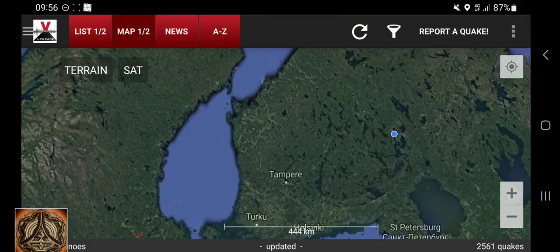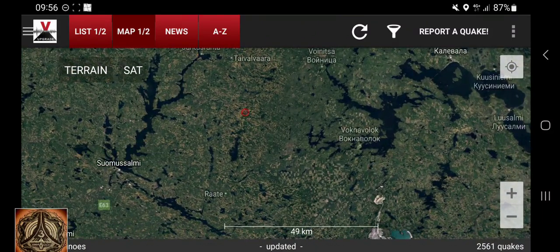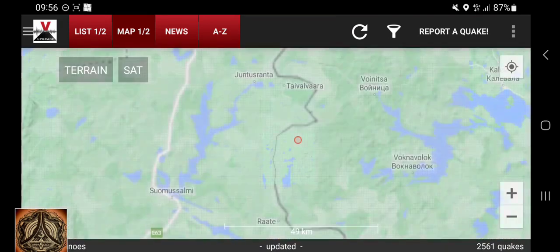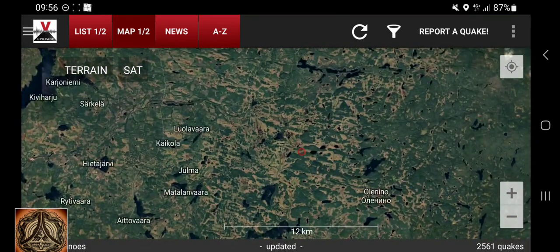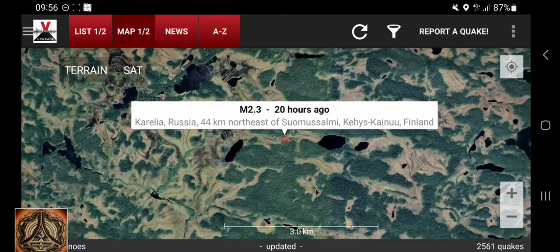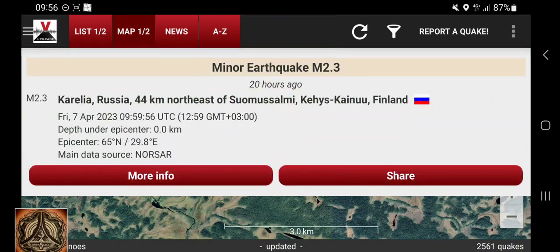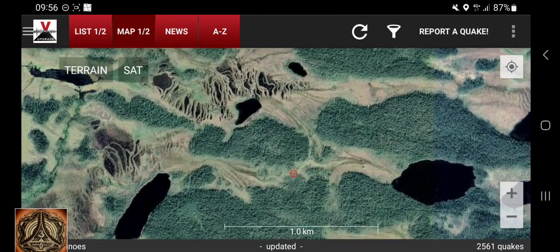So now to the Easter egg. We have to go eastwards and northwards. We are at the border between Russia and Finland. And here we had a quake some hours ago. There was a second one, which was a little bit longer ago. That's why it's not visible anymore. 0 kilometers in depth as always, because they never tell us the depth.